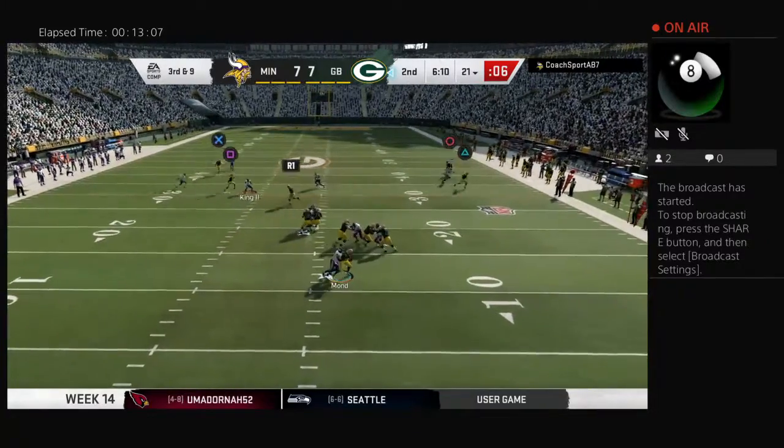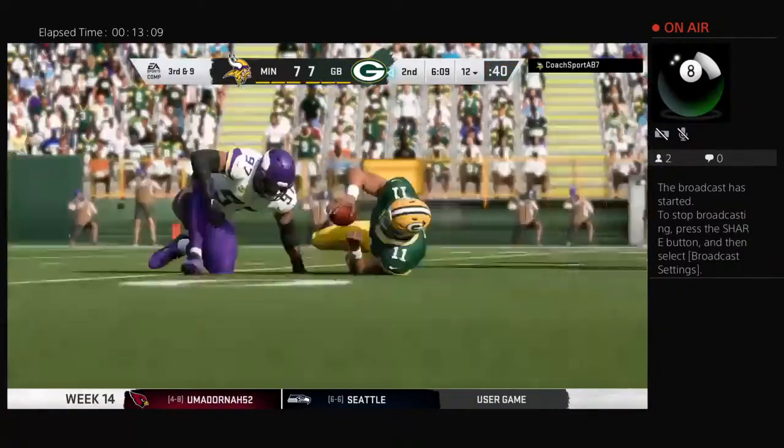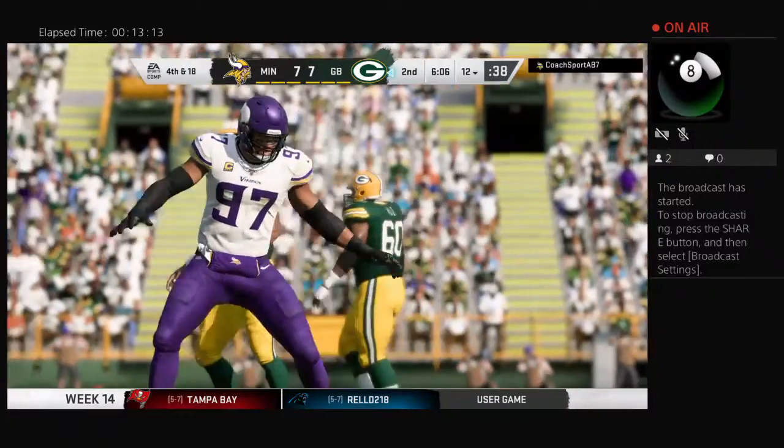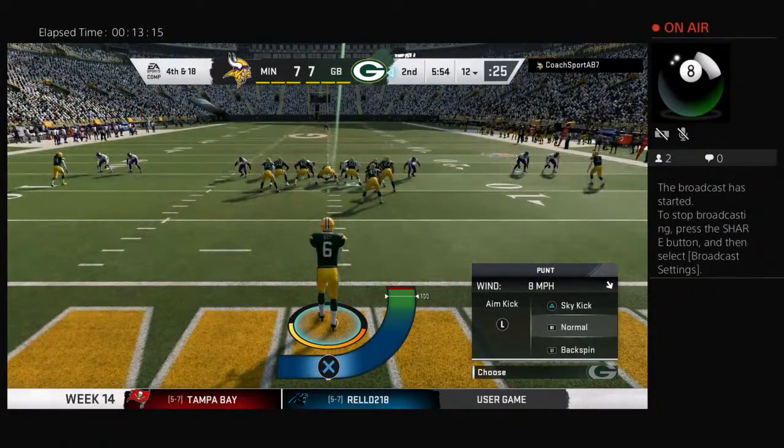They'll look to throw here. Nowhere to escape, and he goes down. Everson Griffin able to record his 5th sack of the season.